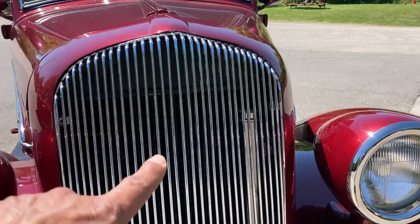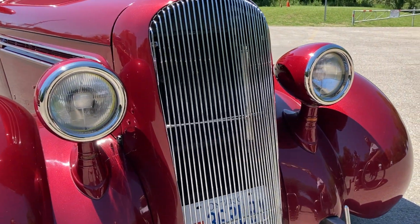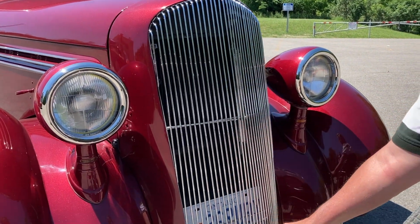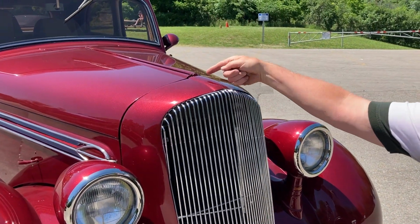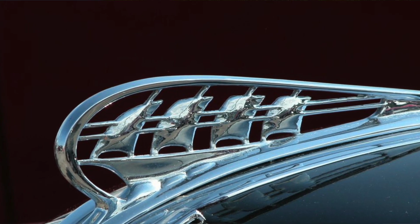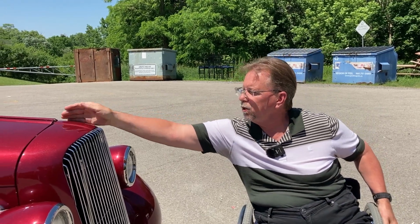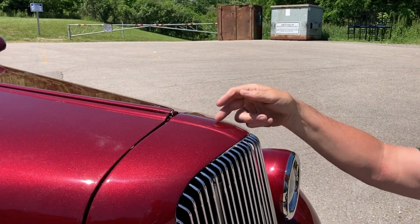And what about the chrome finishing on it? Was that there before too? This is an aftermarket grill. The original grills had basically a center line or a rib, and the front hood ornament was kind of bubbled out like this and had the Plymouth sailing ship on it, like the Mayflower. I've never seen that. The original hood ornament came out and then kind of bubbled up like this in a bit of an oval.